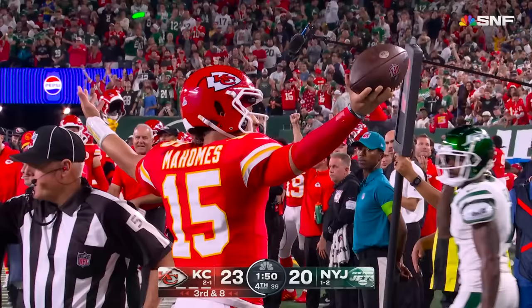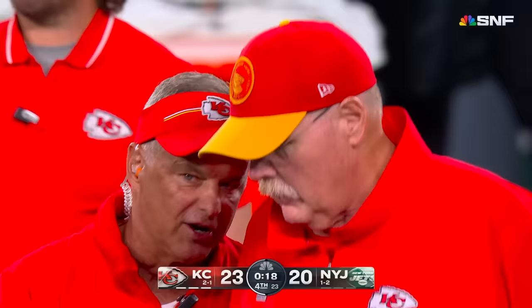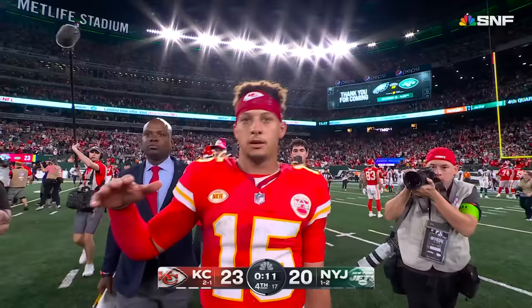game. No need for the Chiefs to snap it. This game is over. The Jets are going to fall to 1-3, and the Chiefs will go to 3-1. And Andy Reid will win his 250th game. And tie Tom Landry.